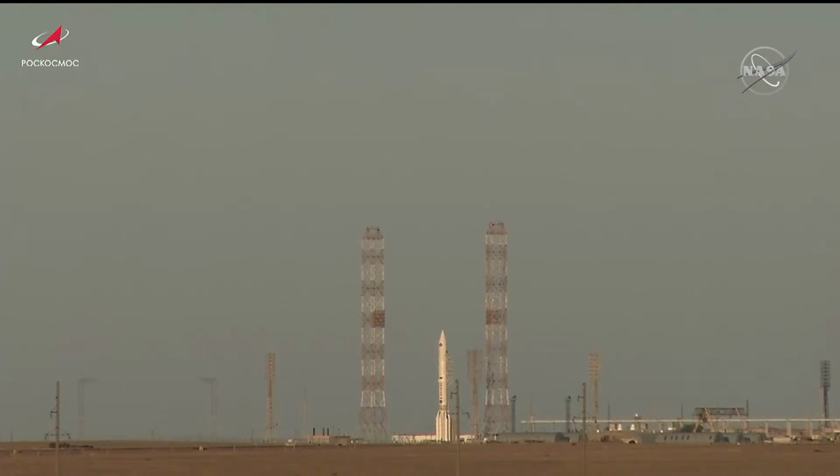Inside 15 minutes until launch, the report from Baikonur from the blockhouse is that the Proton-M is now on launch mode, as it is called, basically internal power, ready to begin its journey to deliver the multipurpose laboratory module into its preliminary orbit.